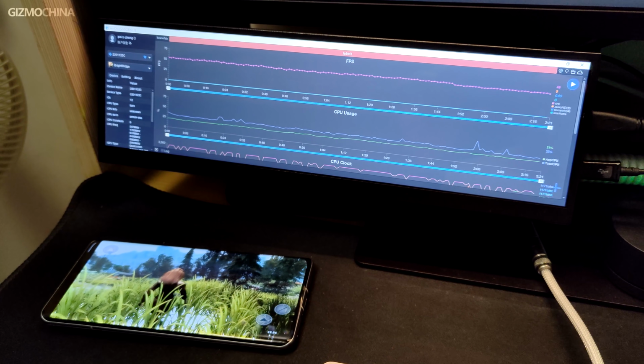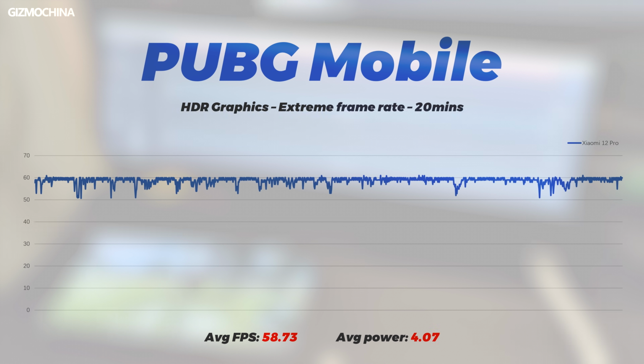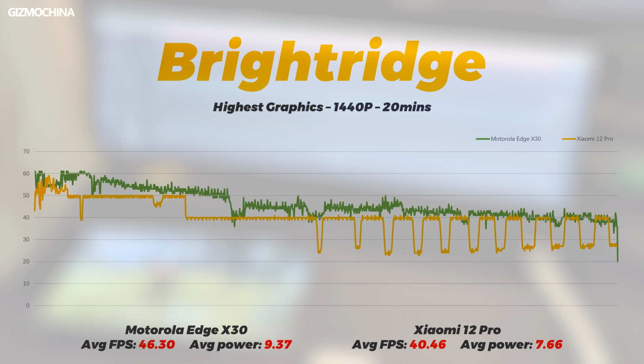When it comes to game testing, PUBG HDR graphics extreme frame rate can be maintained at 60 frames per second. There is no frequency reduction and the phone is not very hot. The Bright Ridge case is more interesting. The full power output was locked at 50 frames per second after a minute and then at 40 frames per second after 4 minutes.